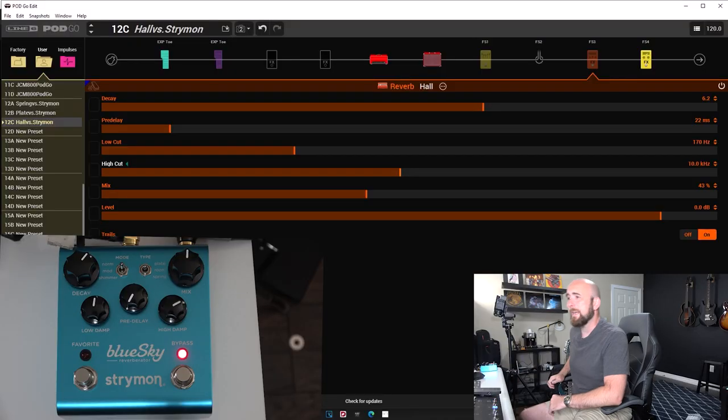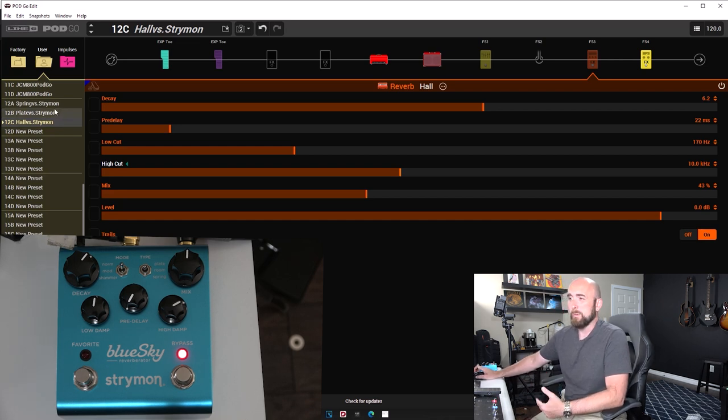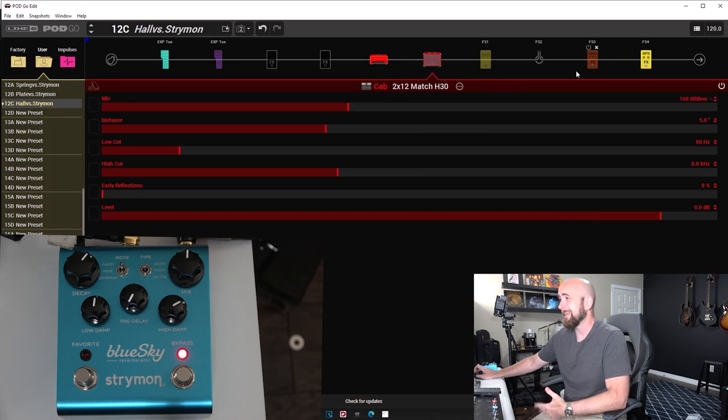So let's do that. Let's go over to Pod Go Edit, and I'm going to explain to you what's happening here. What I've done is I've set up three basic patches that are all the same other than the type of reverb. I have spring versus Strymon, plate versus Strymon, and hall versus Strymon. All right. So I've taken the same preset. I really didn't spend any time dialing this in at all. I just took a matchstick channel one, twisted a few knobs, changed the mic.